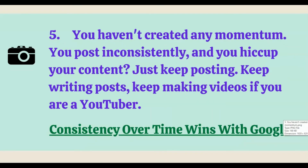Number 5 reason, you haven't created any momentum. You post inconsistently and you hiccup your content. What do I mean by that? Well, you post a post, and then you post another post 2 days later, and then you go a month and a half before you post another post. You're hiccuping. You're not posting consistently. Posting should be like breathing. It's consistent. You're always breathing in, out, in, out.